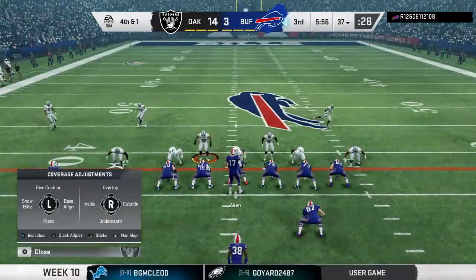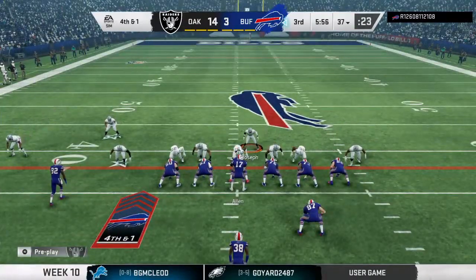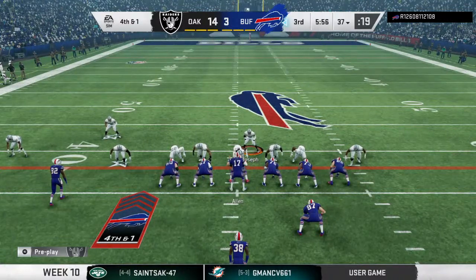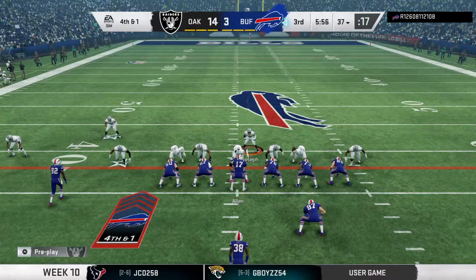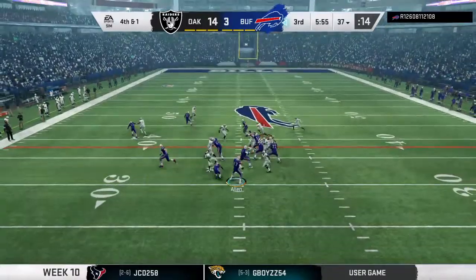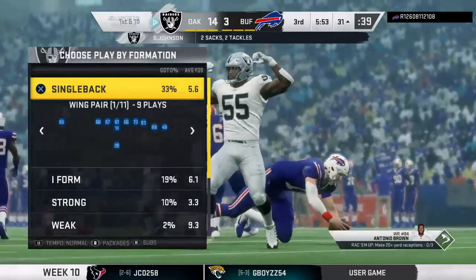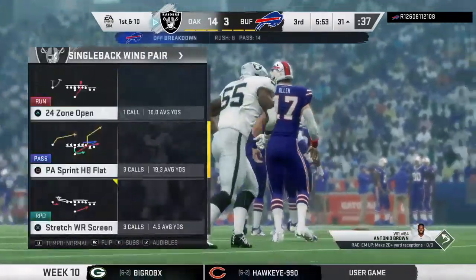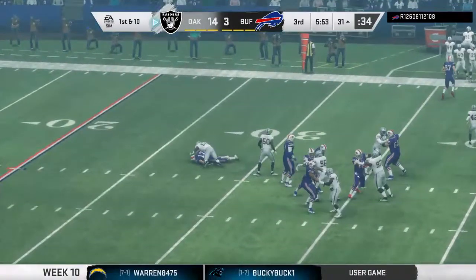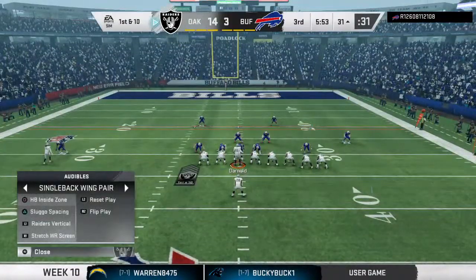And how about this one now? In their own territory, a gutsy call. They're going to go for this on 4th and a yard. They do go for it. Here's Allen. Rush coming, and he's taken down. So certainly an interesting call there to go for it. And the Raiders with the football now in excellent field position. Line of scrimmage, the 31 now on 1st and 10.